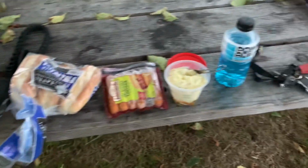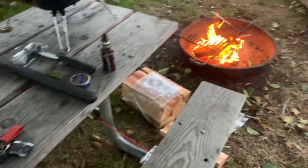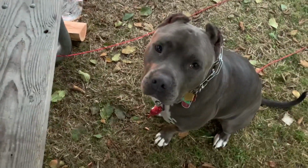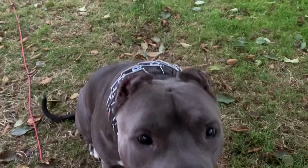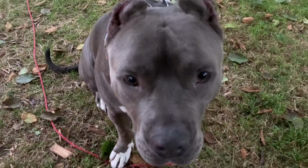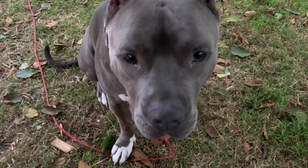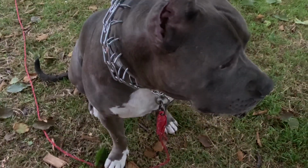Dinner's getting made, guys. And look at Atlas. How do you say no to this face? No, Bubba. He wants it so bad. Oh, no, Bubba. So there's Atlas's bed. And here's Atlas in my bed. Go figure.